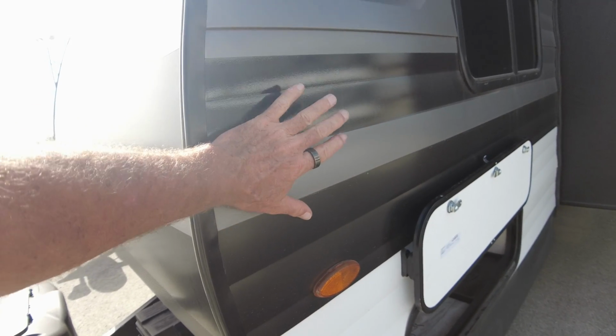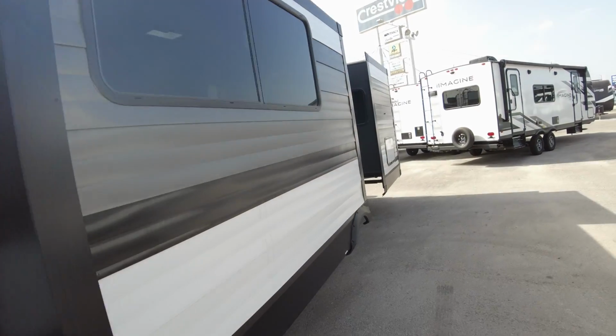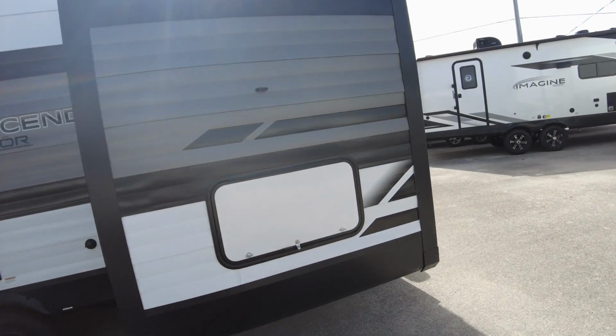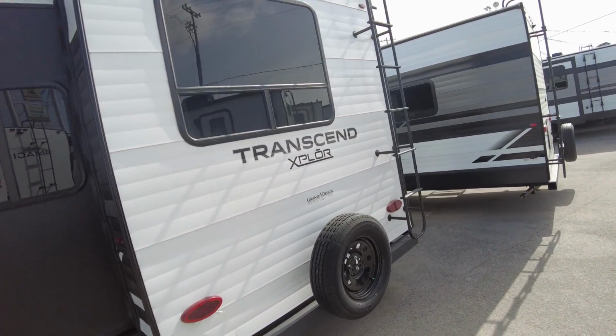So this has an R9 insulation factor on the walls, R40 on the front cap and roof, and R30 on the heated and closed underbelly. This is going to be kind of the unique one. It's the only one that has two slide outs, and it's unique.